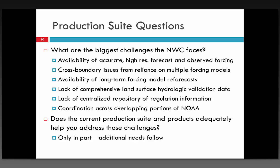Regulation is important. I touched upon this before. Again, reservoirs. How are they being operated in Maryland? What's going on in Colorado? We need to understand and know in real time what's going on with these transfers of water. Right now, there's no centralized source of that data, and that's something that the Water Center will be working on developing. Finally, coordinating across overlapping portions of NOAA. So we overlap quite a bit with other parts of NCEP, and again, we have active ongoing efforts to try and leverage each other's efforts, and I think we're doing quite well, and we'll continue those efforts.